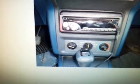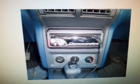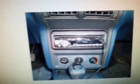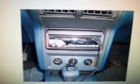This is my Pontiac Tempest. I put my JVC head unit into it. Very similar to the Corsica, just the Pontiac version of a Chev, more or less, slightly smaller motor, blah blah blah, junk like that. Automatic transmission, similar features.